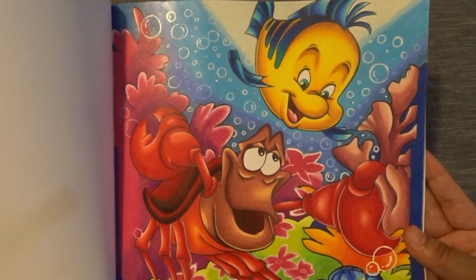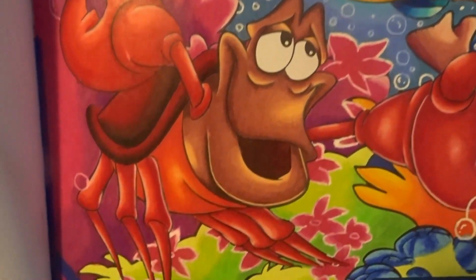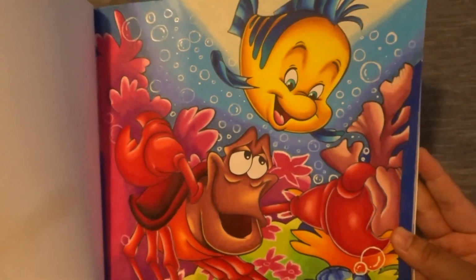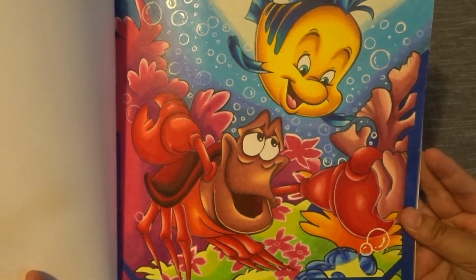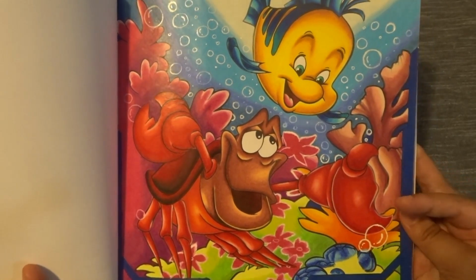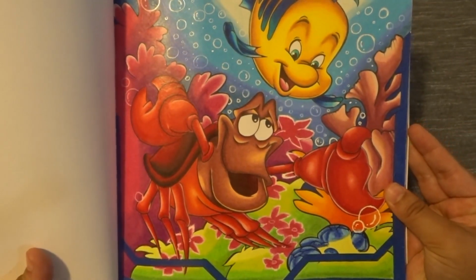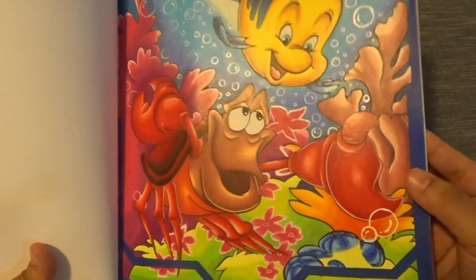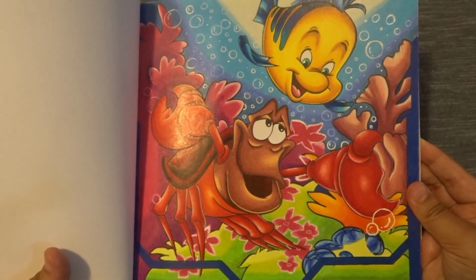So I really love how this page turned out. At first I was a bit hesitant how Sebastian's face turned out, but it ended up actually turning out really good. I really like how it turned out. I really like the shading on Flounder as well. This page is just very colorful overall. I really do like it. And I just used pure Prismacolors and some white gel pen for around the bubbles, and a bit around the flowers right here. And then to finish it off, I use a fixative spray that I just spray over it, and that's how it creates this shininess effect. And I did that for all of my pages that I'm about to show.